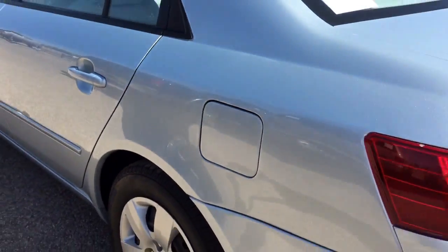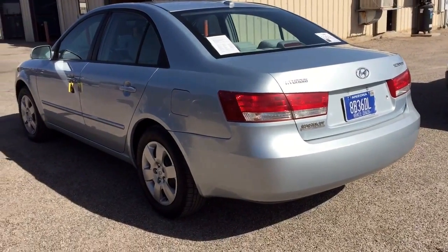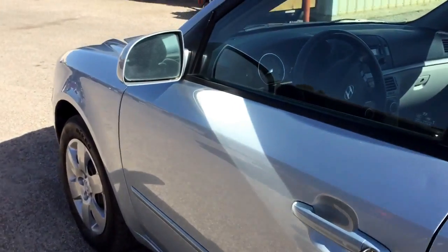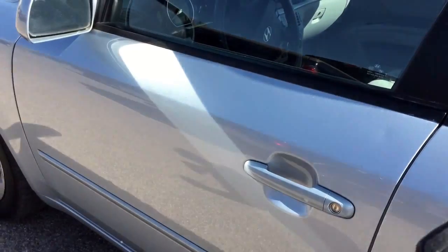And like I said, in the pictures, it's just a dirty car. You really can't see any dents or damage. It really was more paint stuff, and we just wanted it to look better. Couple little door dings right here and here. Other than that, not much going on. Got a remote, and that's working fine.